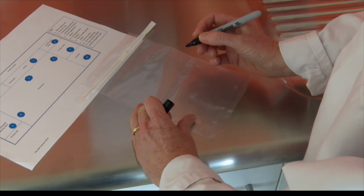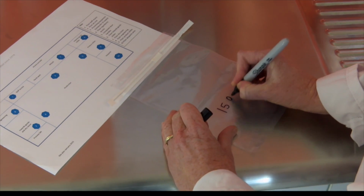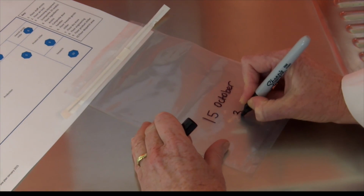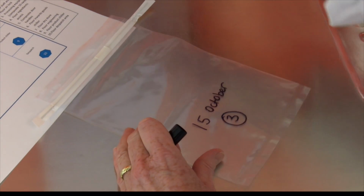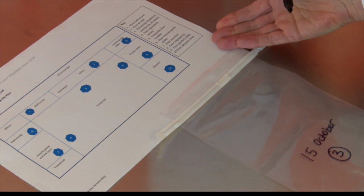Label each bag with a vivid marker before you start. Geraldine is writing the date and the sample location. The location has been taken from the site sampling plan. You can always add additional samples if you see anything interesting on the day.